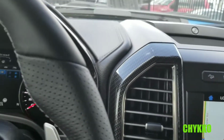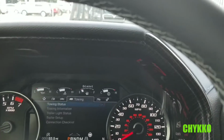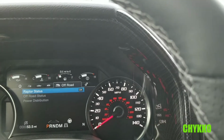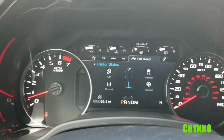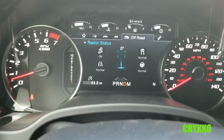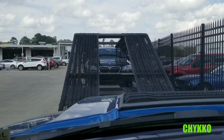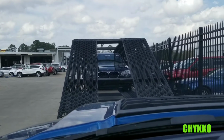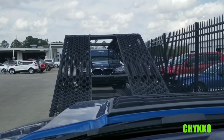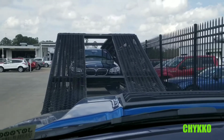Alright, let's do this. Let's get off road, see what they got. We ain't going off road, we're going up road, or up ramp, I should say. And we're gonna go and jump over that 2013 750 BMW. We're gonna jump on over it. Hopefully I can grab a nice shot for you guys.